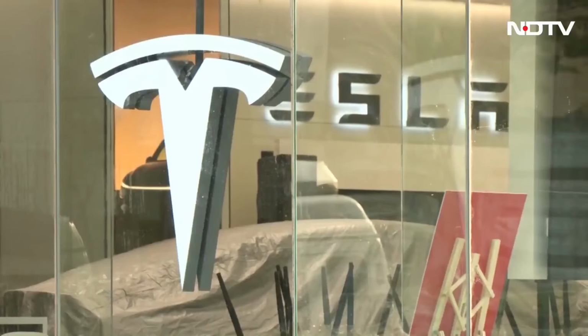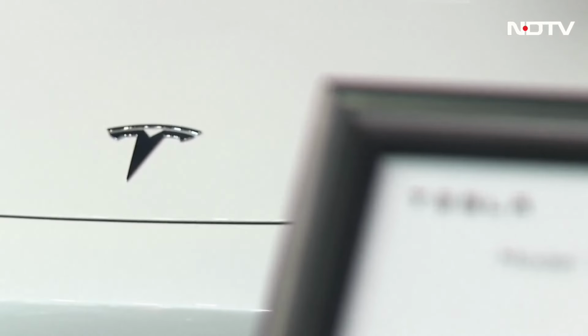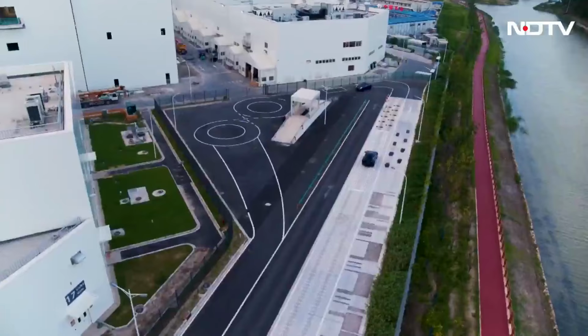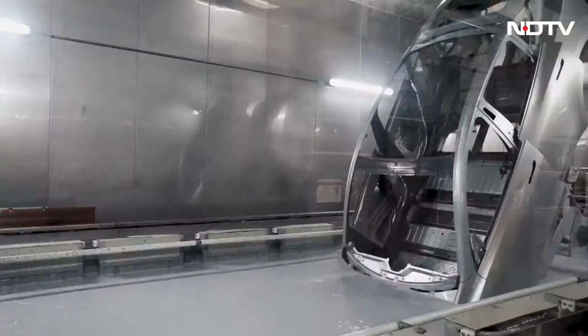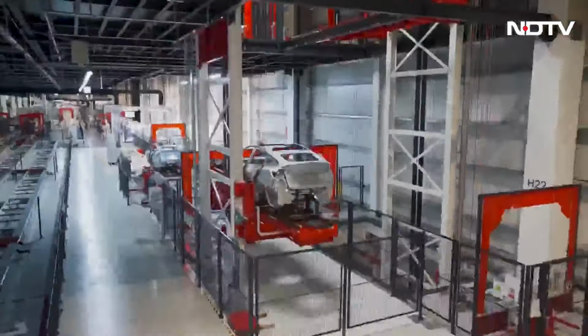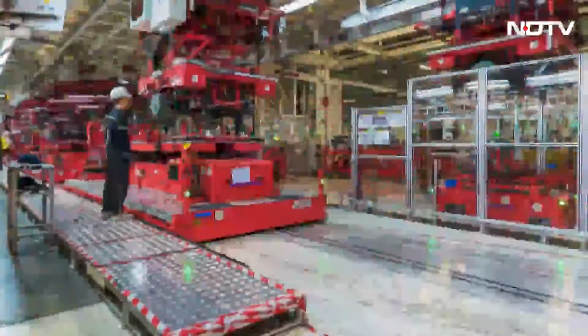Not with a factory but with a Mumbai showroom. Tesla has also imported around $1 million worth of vehicles and gear to India, including Model Y SUVs and superchargers from its US and China factories despite a steep 70% import duty. This makes the Indian price significantly higher than international markets.